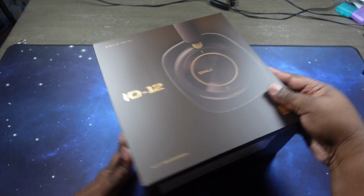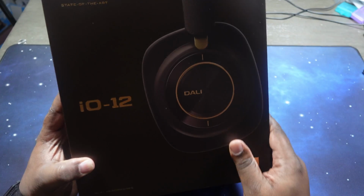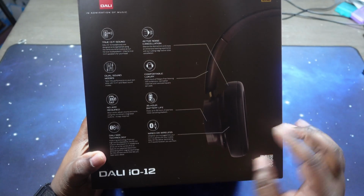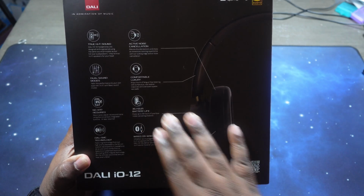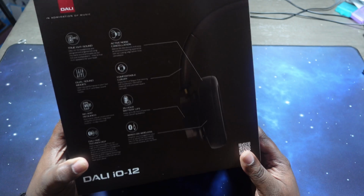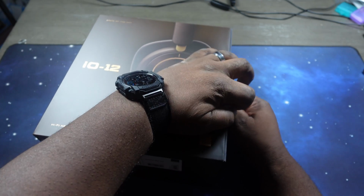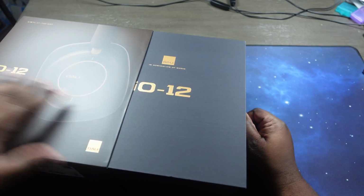All right, nice box so far. Got your picture on the front, DALI logo, iO-12, excuse me. Very nice. Huge box, man. Huge box. Active noise canceling, true hi-fi sound, dual sound modes, sorry. No app required, which, you know, I kind of wish they did, in my opinion. All right, let's go ahead and pull these out. All right, got the sleeve.